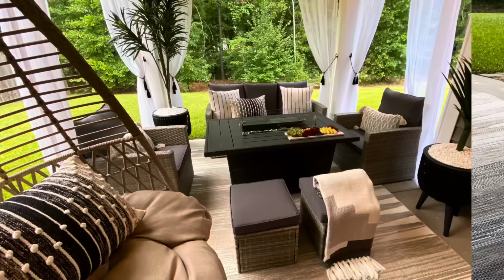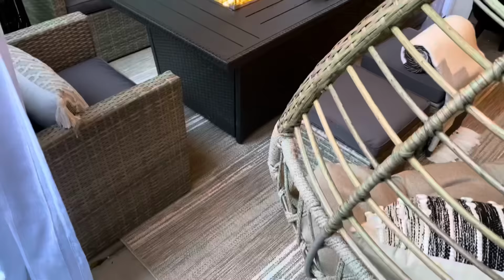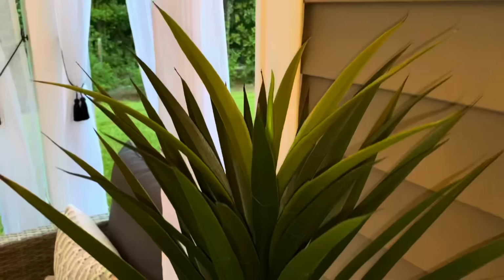Here's one more look at the before with just the rug, and here's the after. Absolutely love the way this DIY patio makeover turned out. Since it is a smaller space, I wanted to make sure my family and I could sit out here and enjoy comfortably. We love to spend time outdoors, so I created a space that's practical, warm, and inviting. I'm so excited to have dinner out here with my family. My girls especially are going to love it.